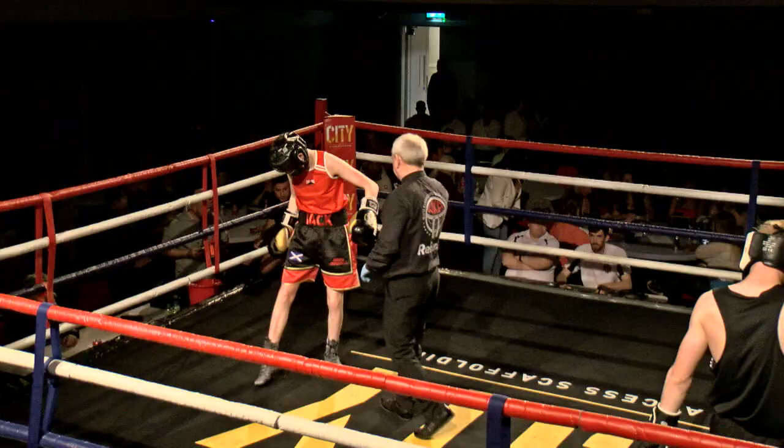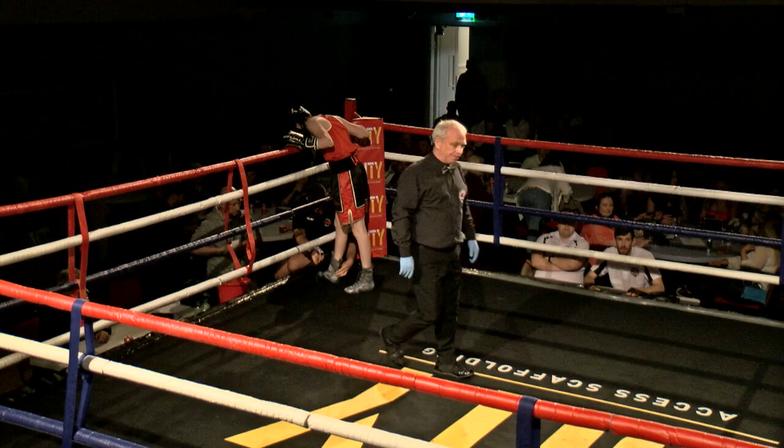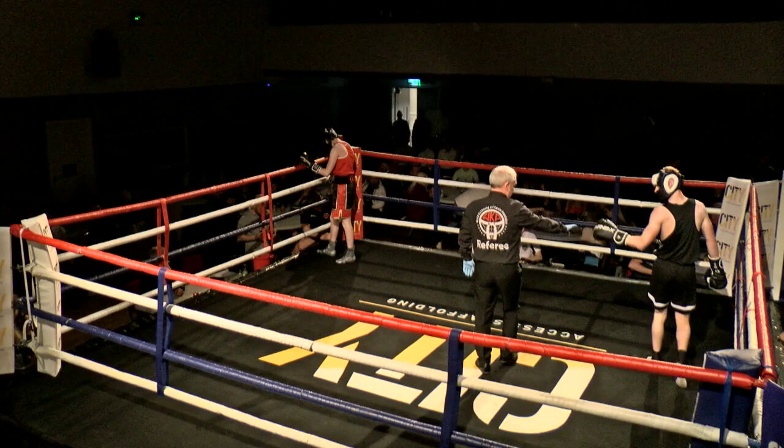Is that a gum shield out? What are we looking at here? No, it looks like his laces. Undone. Needs to get them retied. Primary school problem there, but I'm sure Chris will sort it out in the corner. Good job by the referee spotting that, though. Definitely.